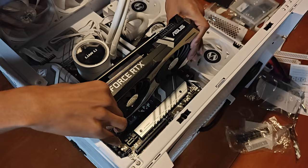Not only did we build this machine together, we built it live on stream. Let's check out some of the highlights. You won't believe what we did at the end to customize this case.